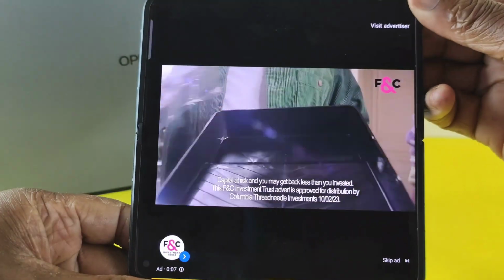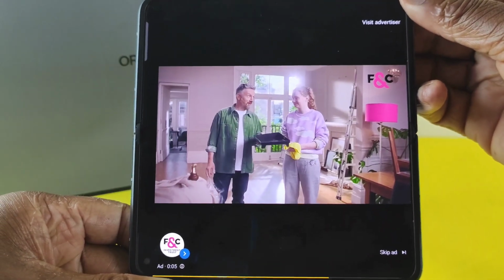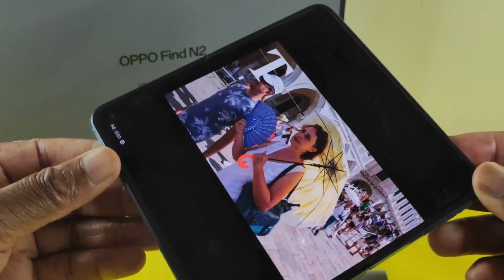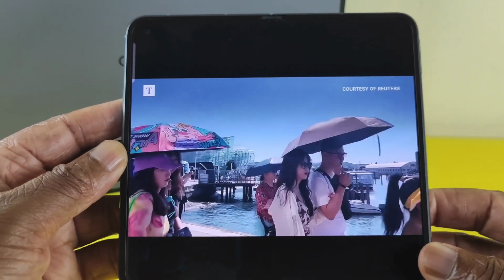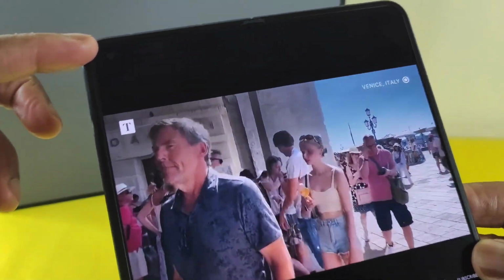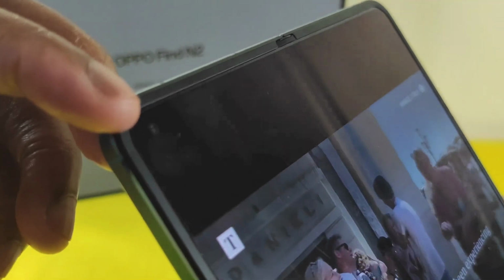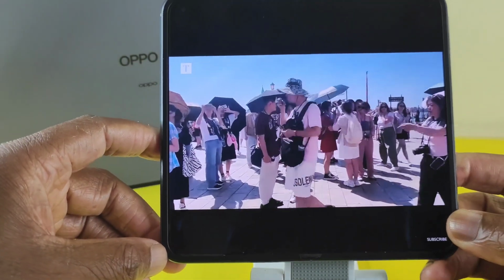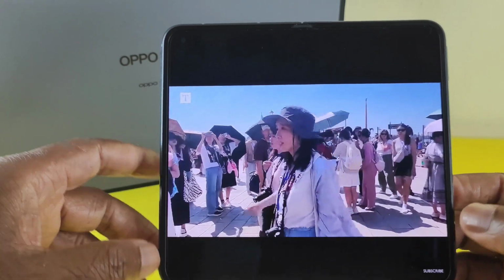Again, I can change the aspect ratio, and obviously you do get the black bars. You do get that with most foldable devices. And what I love about this one is that there's a camera just here, just there, that doesn't impede whatever you are watching.